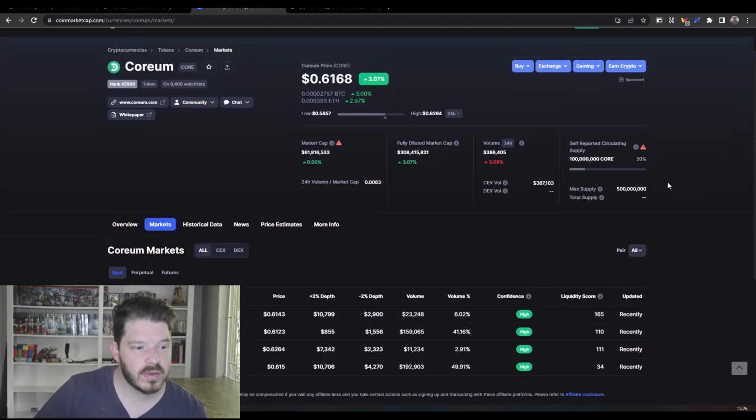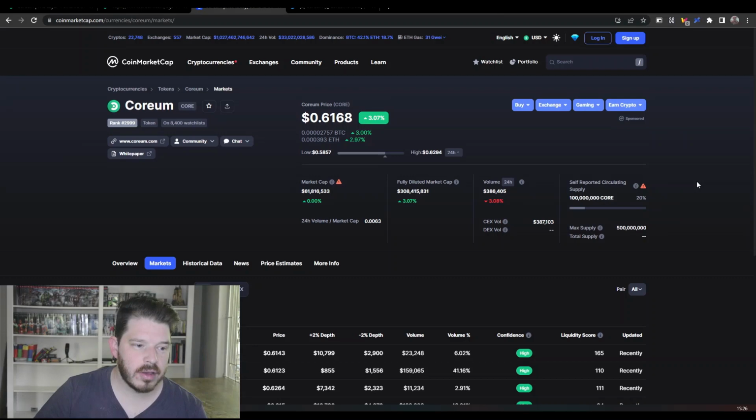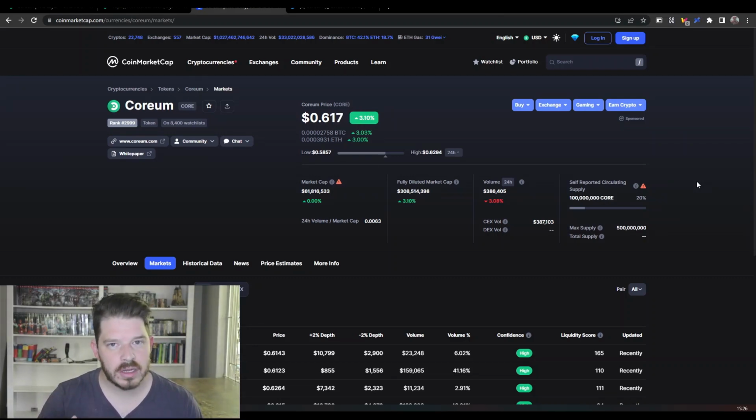Another reason why I think this is actually going to be a huge project is that it has very similar ideas to Solana. The problem with Solana is it's very centralized and that network is forever pausing. That's not going to happen on Coreum. The way they've set it up, they're a lot more scalable. They don't have venture capitalists all over this project as well, which means it's a lot more decentralized. The team behind it, Bob Ross and his team, are amazing. They really understand what they're doing when it comes to Coreum. So I do think we are going to see this absolutely moon.